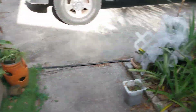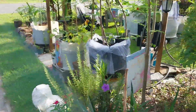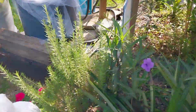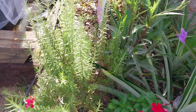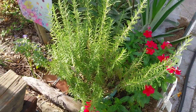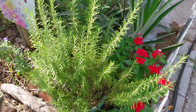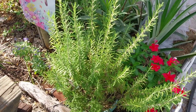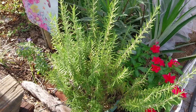So let's turn back around here and see what's going on in the little front yard garden. It's my rosemary. I love this. I've had this about 3 years now. I just do nothing. Every now and then I give it a little kitchen water, pasta water, rice water. Loves the heat, loves the sun, and whenever I need rosemary, just come out here and grab some.